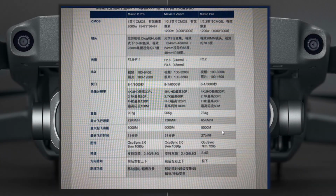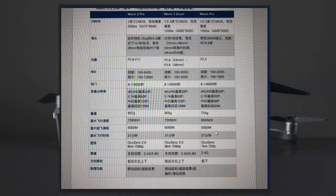Next, it looks like the max distance. So, of course, 5,000 meters, like 5 kilometers. I think I got my Mavic out to about 4 kilometers once, so you're never really going to test the full distance, but of course, more is better. And looks like we're adding an extra kilometer on both models, which is nice. Next, we have the flight duration, so 27 minutes in the Mavic. And this prediction is pretty good. I think I've got about 25 out of mine.